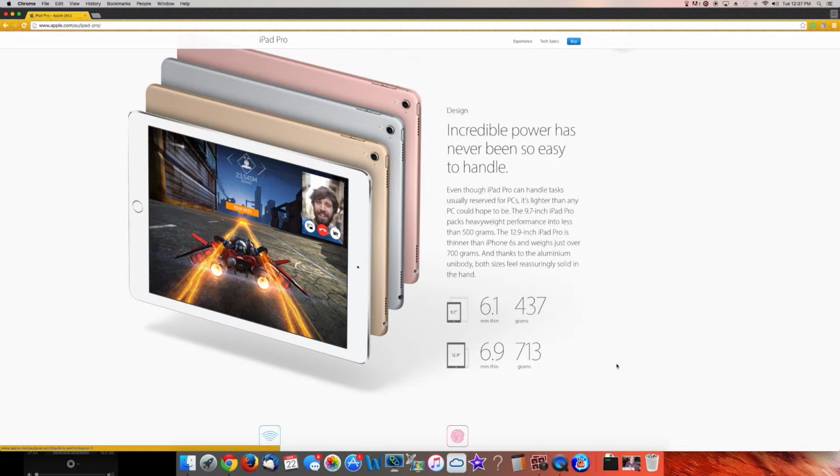So the 9.7-inch iPad comes in at 6.1 millimeters thin and weighs 437 grams. The 12.9-inch iPad Pro comes in at 6.9 millimeters thin and weighs 713 grams.